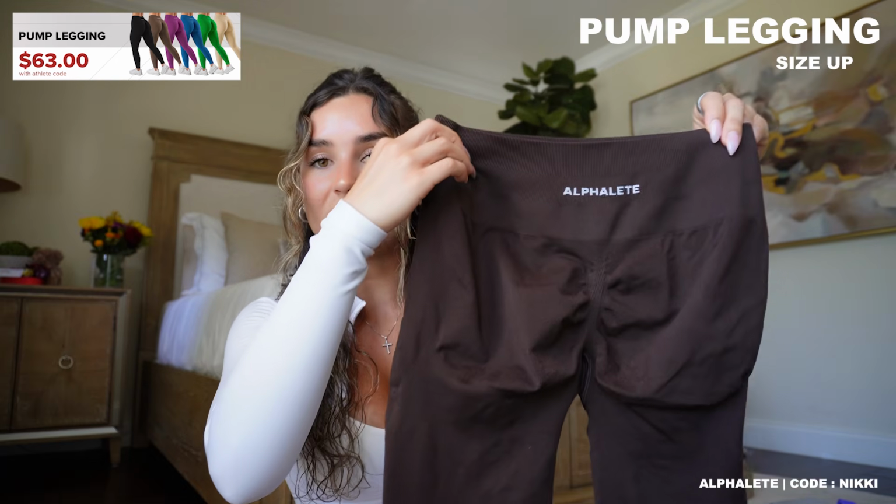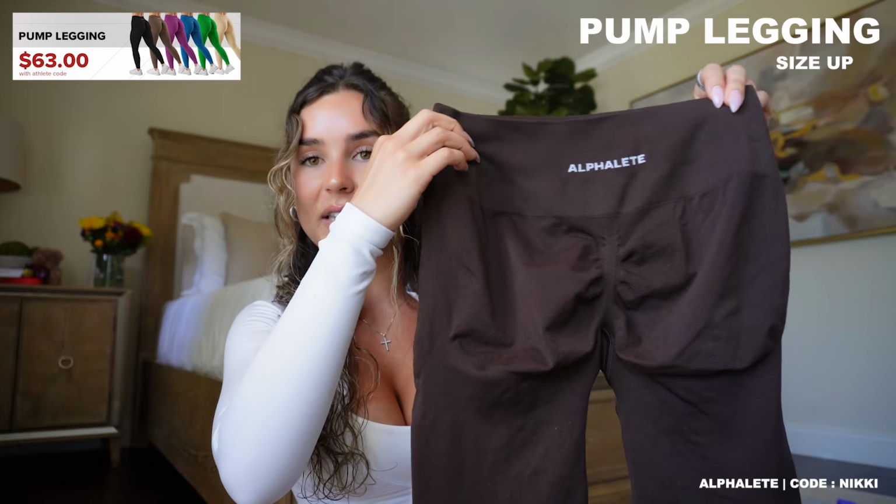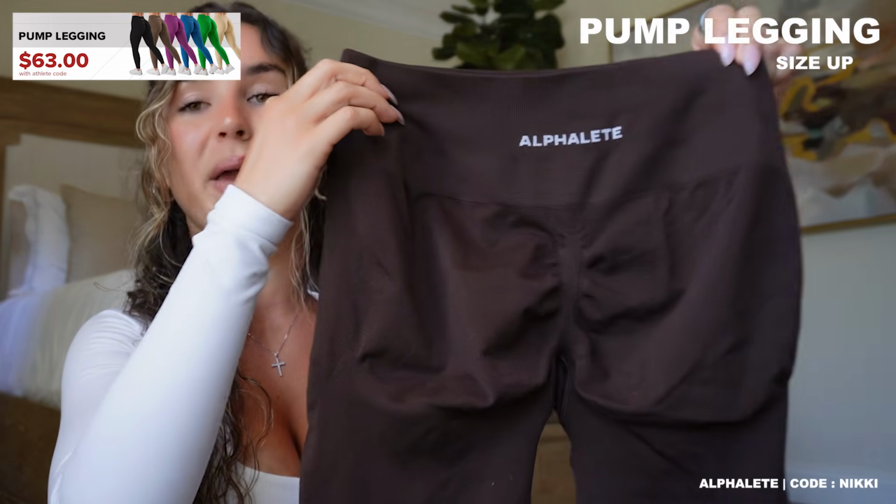And just by looking at the leggings, you see how the butt kind of looks very saggy and like there's a lot of space. That is the perfect formula in my opinion.